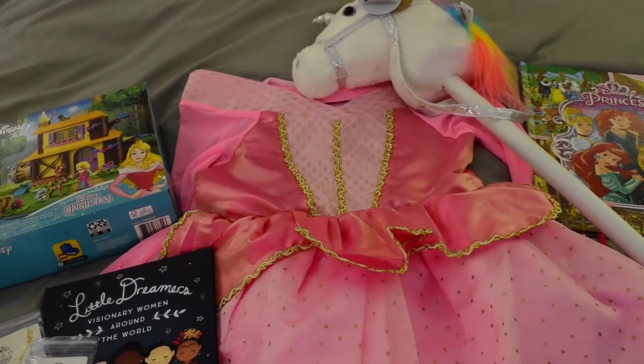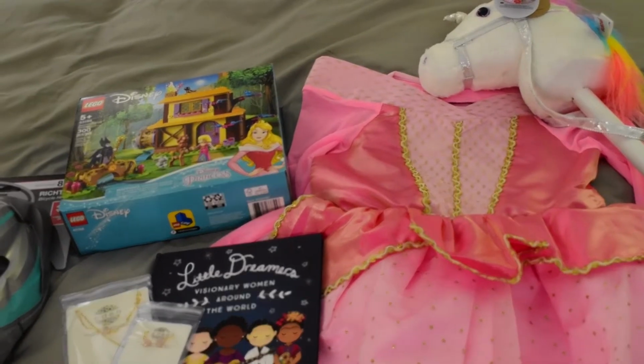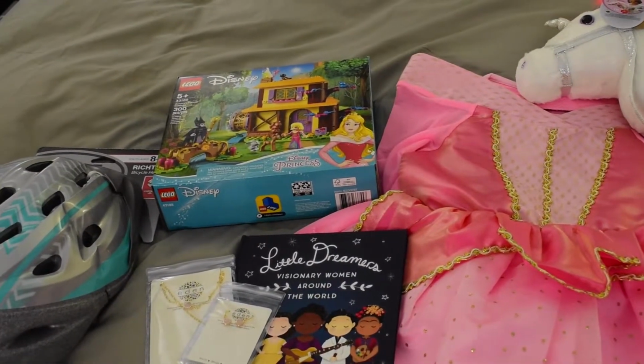So that is what we got Kavannah for her 6th birthday. And now I get to wrap everything.